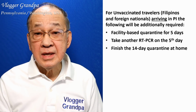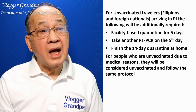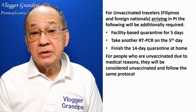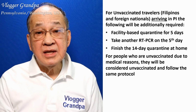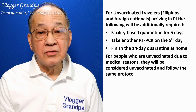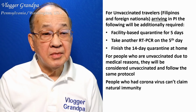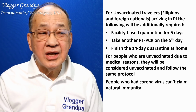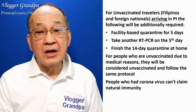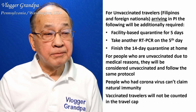Now this one is talking about quarantine, and it says 14 days for unvaccinated travelers. People who are unvaccinated due to medical reasons will be considered unvaccinated and follow the same protocol. For example, if you're not vaccinated because you claim allergy or whatever, but you're unvaccinated, you will have to follow the same protocol. People who had coronavirus, this was one of the questions by my viewers. They say, oh, I already had coronavirus, so I have natural immunity. No, you are still unvaccinated, you will still follow the same protocol. There is no distinction for people who had coronavirus before.